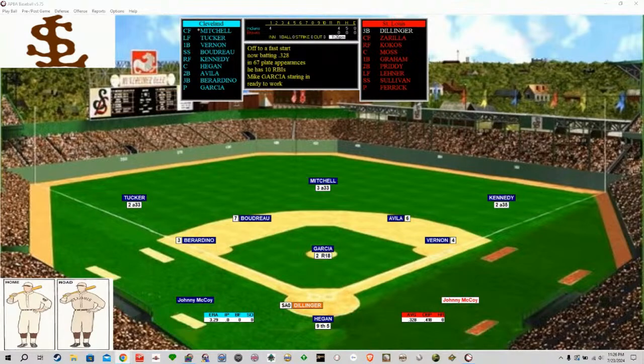Garcia staring in, ready to work. The pitch. Grounded to the right side, wide of first. And it's quick by Vernon. And on into right for a base hit. And Dillinger has himself a single. Next batter, Zorilla. A good time to break out right here. His average at 176.